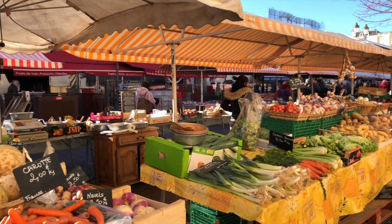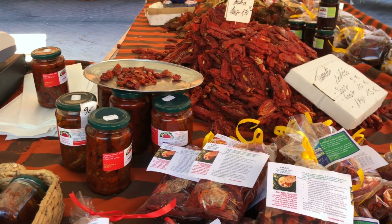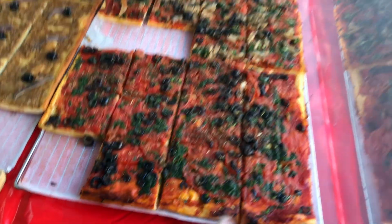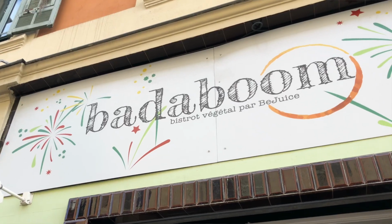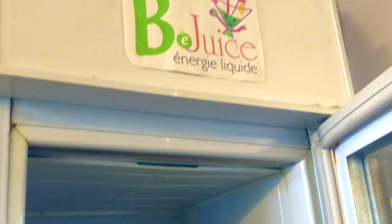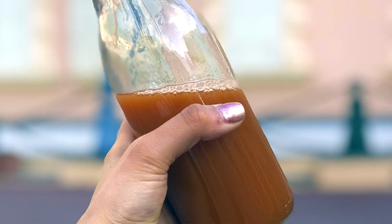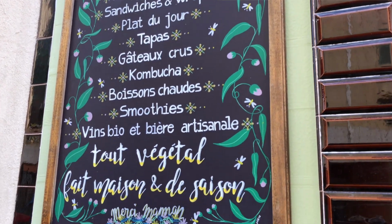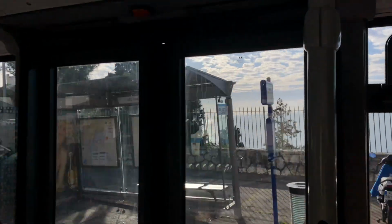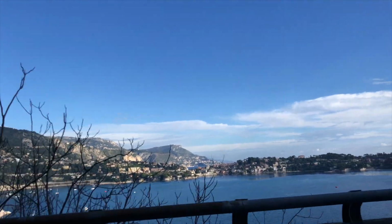Afterward, I visited the iconic market Cours Saleya, where you can find all the produce and treats you can dream of. Perfect picnic material. So now I'm at Bada Boom because they have organic juices, and you know it's good to do a good juice detox. And I'm gonna take it with me on the go because I'm going to Monaco this afternoon. But Bada Boom also sells organic bowls, acai bowls, so it's a good choice. To get to Monaco, you have a great scenic route option that only costs €2. Bus 100 takes you along the coast, and duration is approximately 35 minutes.